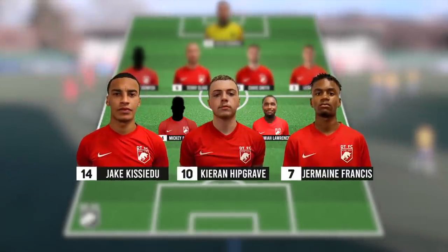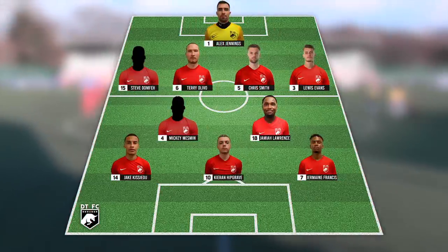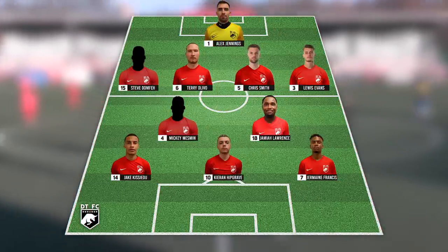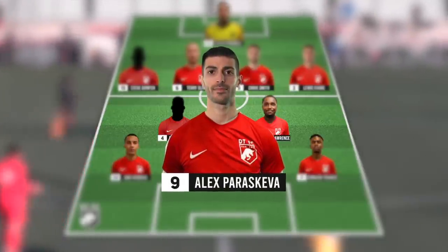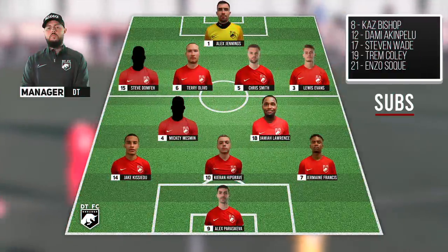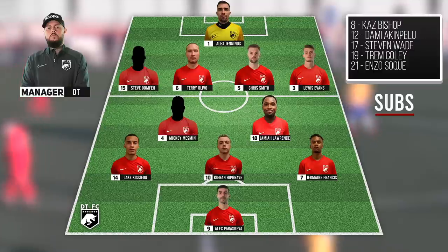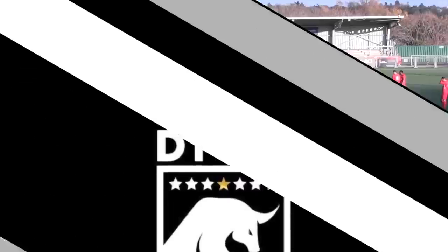The attacking quartet has a familiar feel with Jake and Jermaine on the wings, with Kieran Hetgrave now fully fit in that number 10 role. And completing the four is Alex, who gets his first start for DTFC. Strong looking team, two new faces. There's DT, he's back in action. The bench looking nice and strong as well.